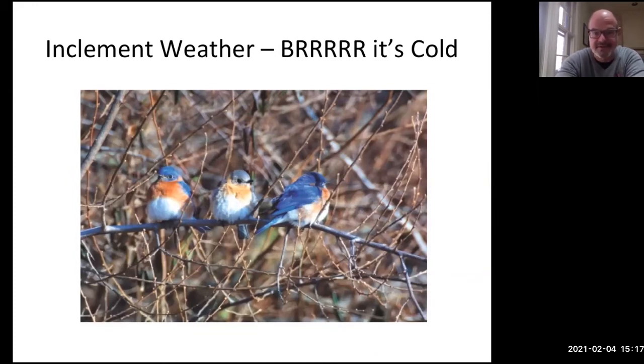So here you've got 3 adorable bluebirds in the winter. And you can obviously tell there's not a lot of leaves. These are also really puffy. One of the strategies birds will use in the wintertime is to puff up their feathers, because that creates distance and a barrier between the cold air and their skin. I don't know how many of you have down comforters, but there's a reason why down comforters are so desirable.